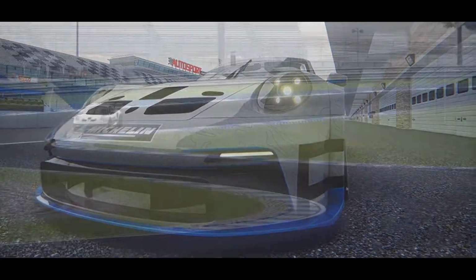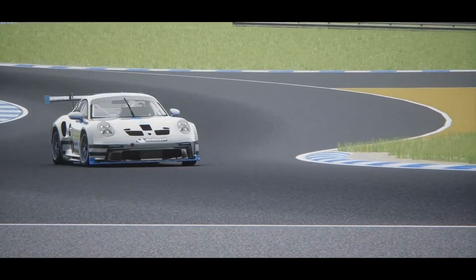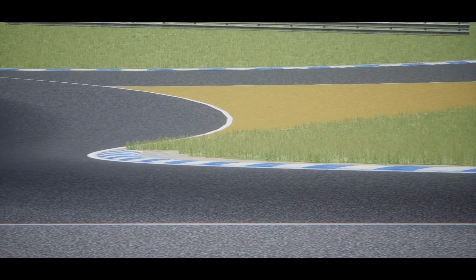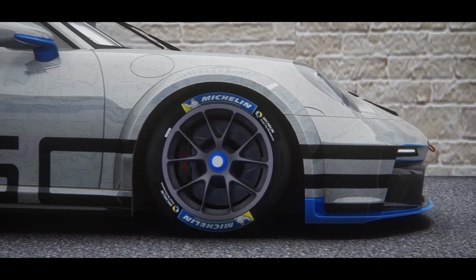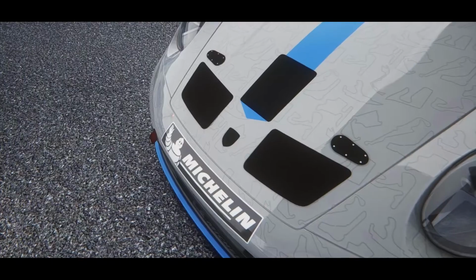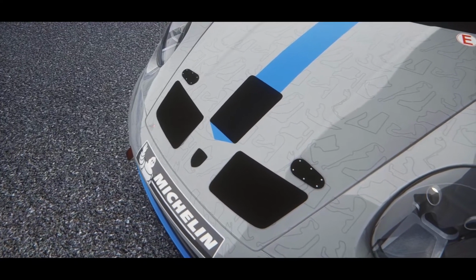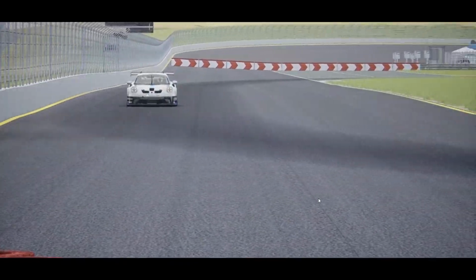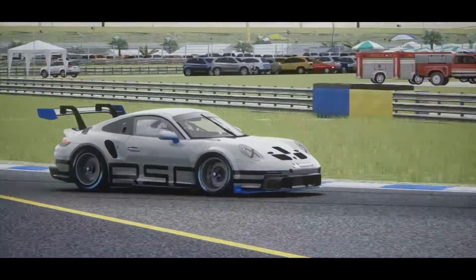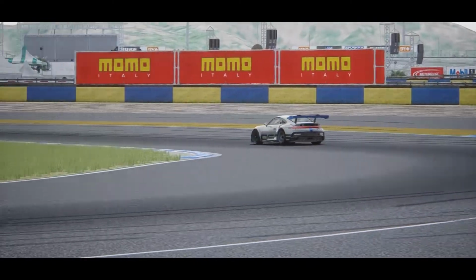Just like the 992 GT3 road car and 911 RSR race car, the 992 Cup has a double wishbone suspension setup in the front that improves the car's handling performance and turning capabilities. The GT3 Cup has wider fenders and a larger body to accommodate wide Michelin race tires. Overall, the 992 GT3 Cup is ultimately faster than its predecessor due to having extra downforce with a large rear wing and a larger front lip, resulting in high cornering speeds and more direct turn-in for faster lap times.